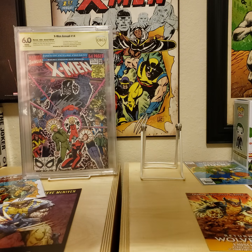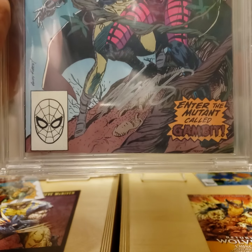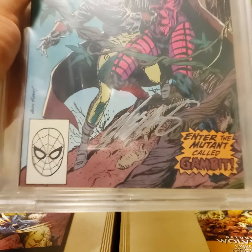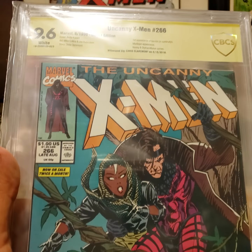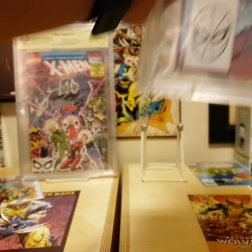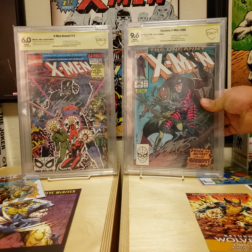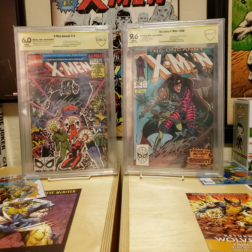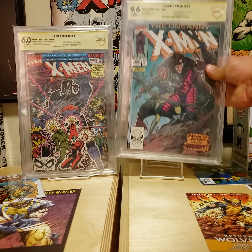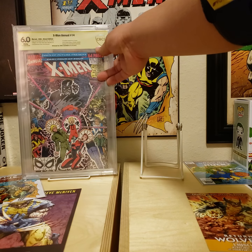Because on the flip side of that, I got my Uncanny X-Men 266, signed by Chris Claremont there. And this is the first appearance of Gambit in continuity. So to be able to have the pair, someday I can always upgrade that one. But again, just to be able to have the pair, I'm cool. I'm happy with that, especially with this one coming back at a 9.6.